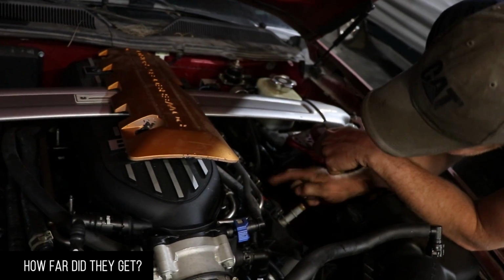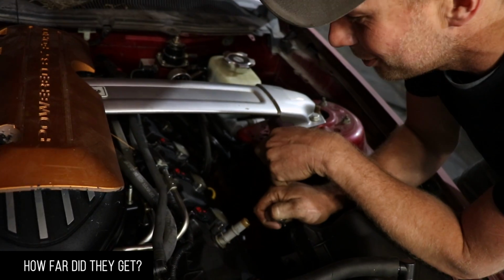Here we go. First thing I see is that none of the coils are bolted down.